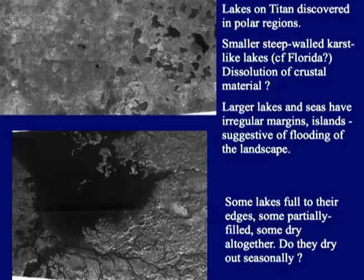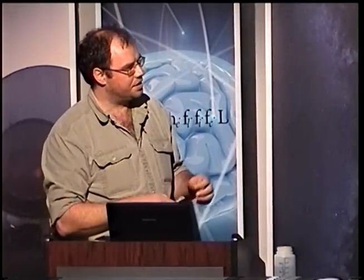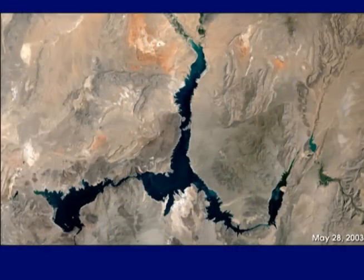There are other areas where there are, in fact, much larger seas. This one, Ligeia Mare, is several hundred kilometers across, and looks like what are called ria coastlines, where the liquid level has risen and flooded valleys. So it may be that there's change in either the amount or the distribution of liquid on the surface. And one's reminded here of Lake Mead, which has the same sort of irregular outline because the liquid level has risen because we built a dam there.